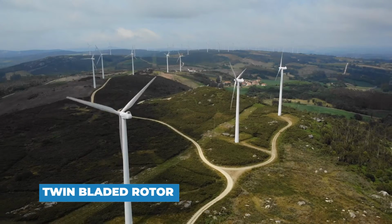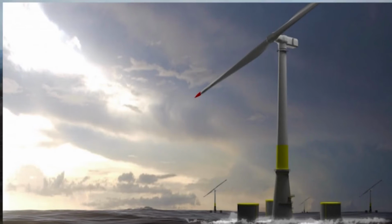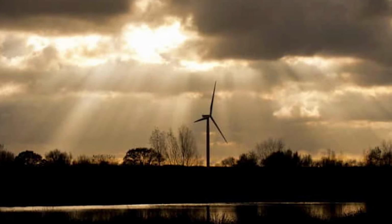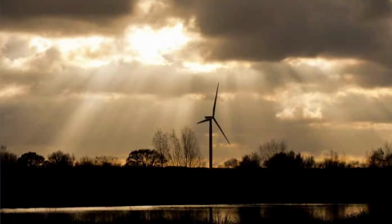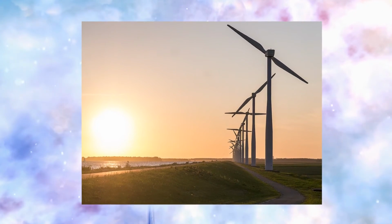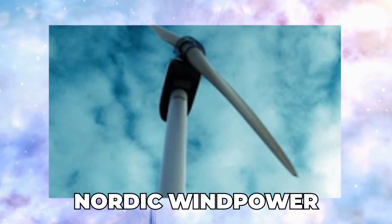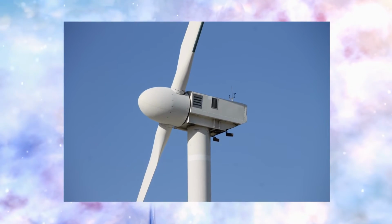Twin-bladed rotor. A 3-bladed rotor is used by nearly all current wind turbines, but there are few with 2 blades. Growian 1 was a 2-bladed unit tested at Kaiser Wilhelm Koog in Germany from 1983 to 1987. Emerdic Wind Park near Zeewold, Netherlands, used the 2-bladed turbines. Nordic Wind Power, which created models such as the N100, was a manufacturer of the 2-blade turbines. Other turbines have also been produced by Nedwind.